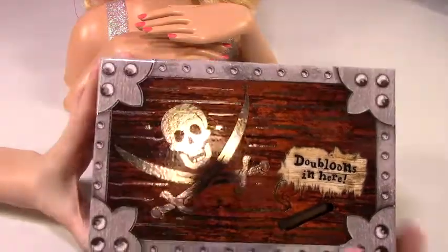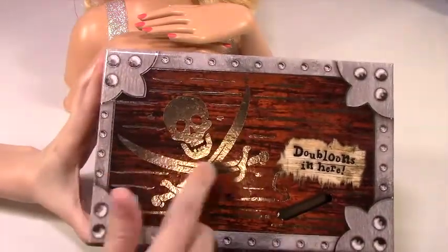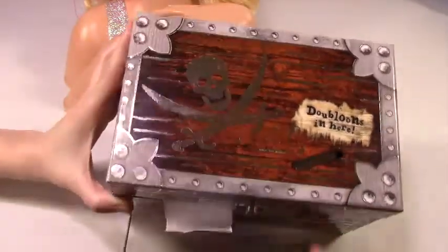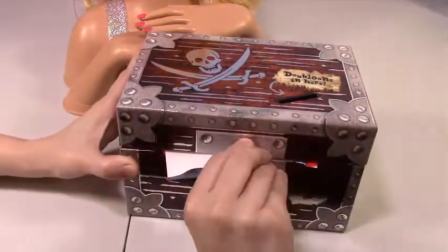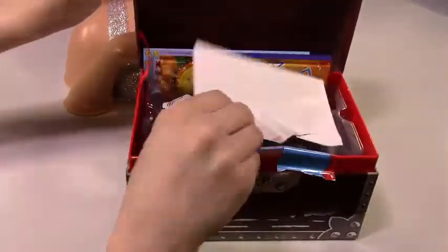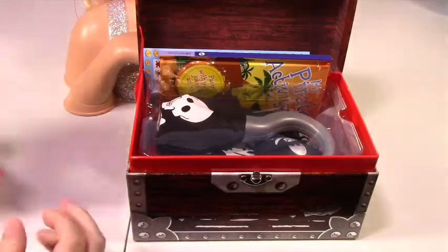Doubloons in here, a little skull and swords. It looks like we can use it like a piggy bank. Just put the money in there, and we have this little latch. Now we can open it up and see what we have.